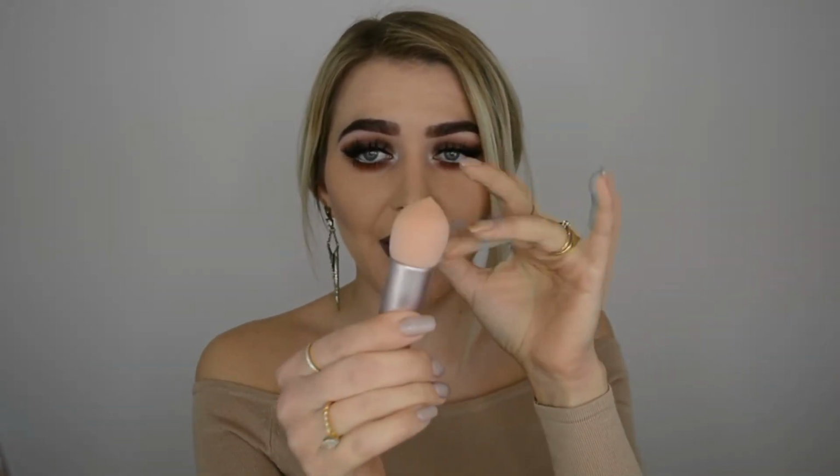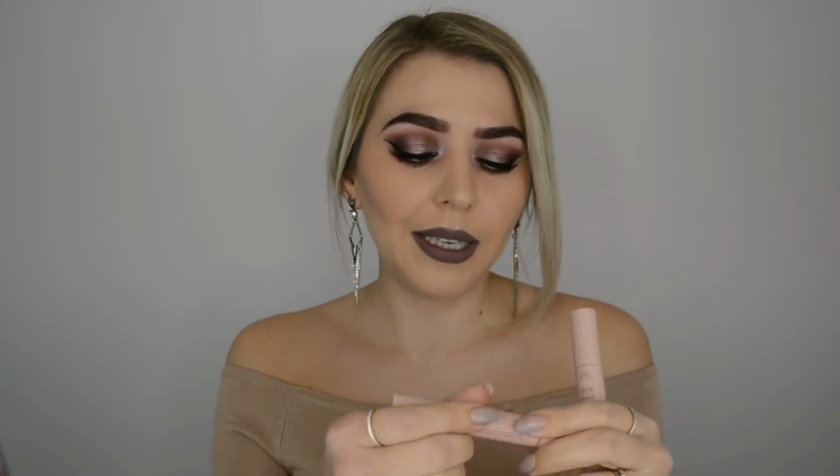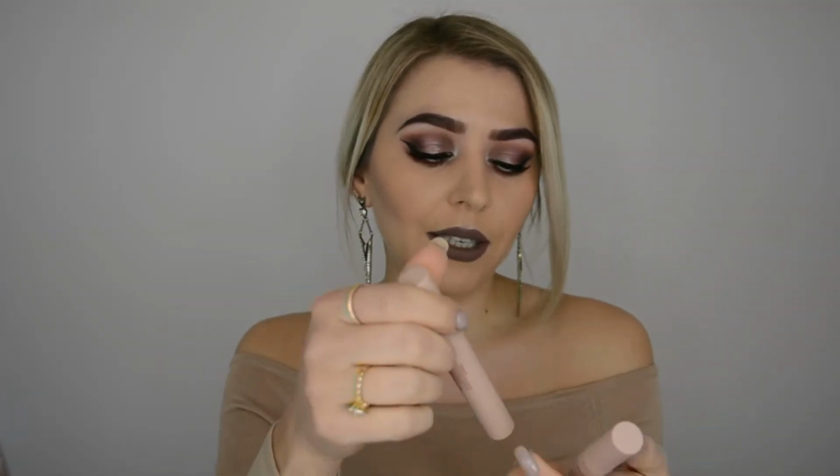So my verdict, as you can tell, is that it's a waste of £8. The brush and the sponge are very dense, very hard. This cream contour duo with two super dark colors is far too dark for me, as you can tell. It doesn't blend at all. It's super hard to blend, nearly impossible. Then you have two lighter shades that they call highlighting shades, and then the brow highlighter, which is the only good thing from all this package. So this brow highlighter cost me £8 then.